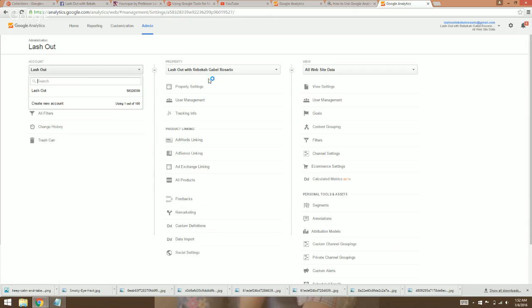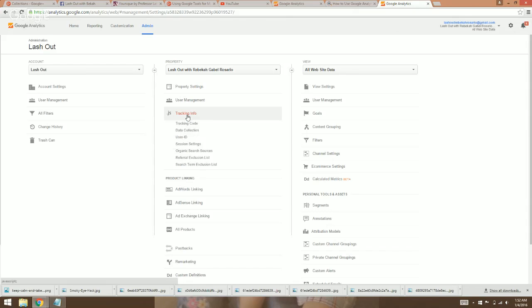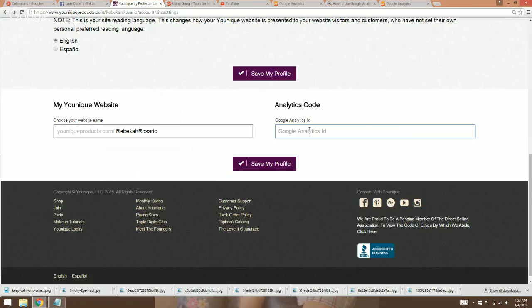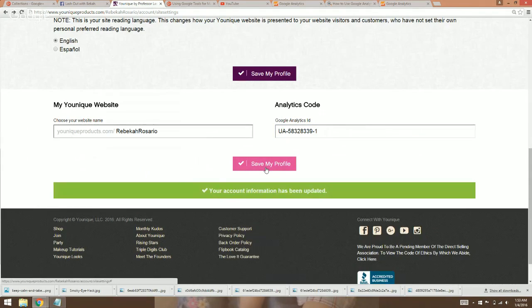Or if you already have the account set up, you're going to go to the property and look for tracking info. Under the tracking info, there is a user code. This is what we're looking for, and it's going to look something like this. You're going to copy or highlight your tracking ID, press Control-C. You're going to go back to your Younique website, and press Control-V or paste by right-clicking your analytics code into the analytics ID box, and then press Save My Profile, and voila, it has been set up.